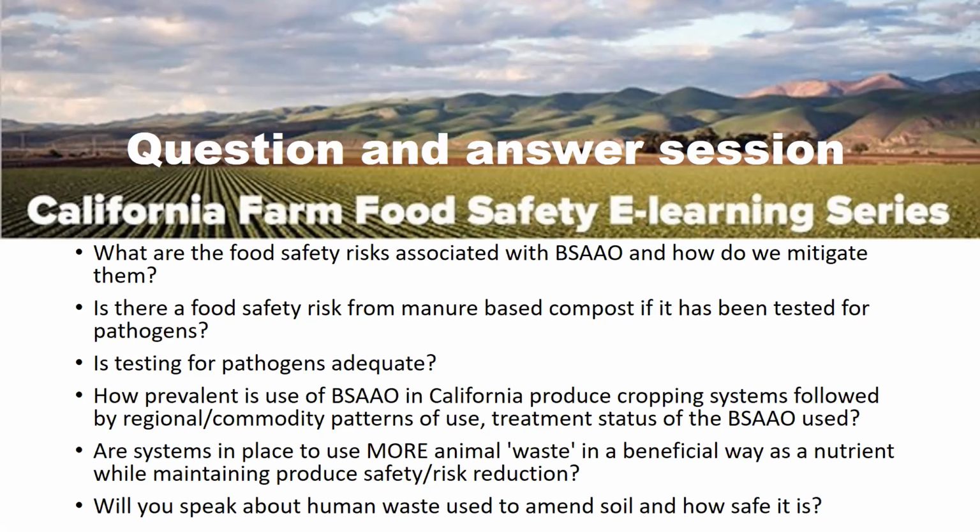So the produce safety rule sets two different standards that the treatment must be validated against. Essentially, this shows that by composting, you treat the soil amendment to a certain standard. And that's not the same as testing requirements. So the produce safety rule takes the approach that you can't test your way into compliance.